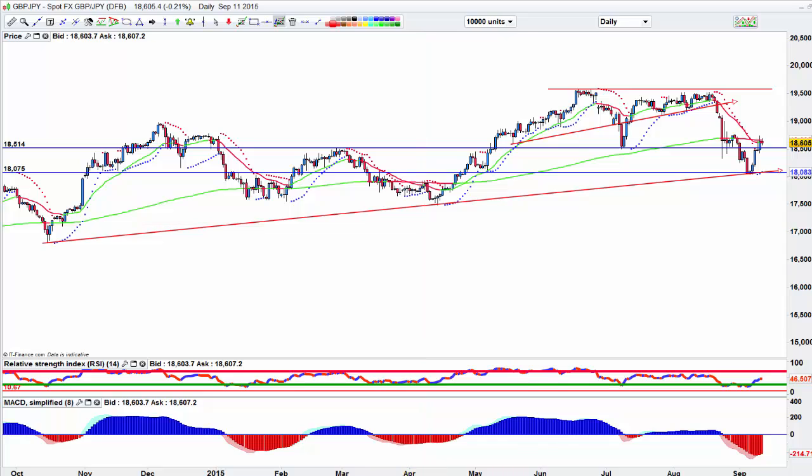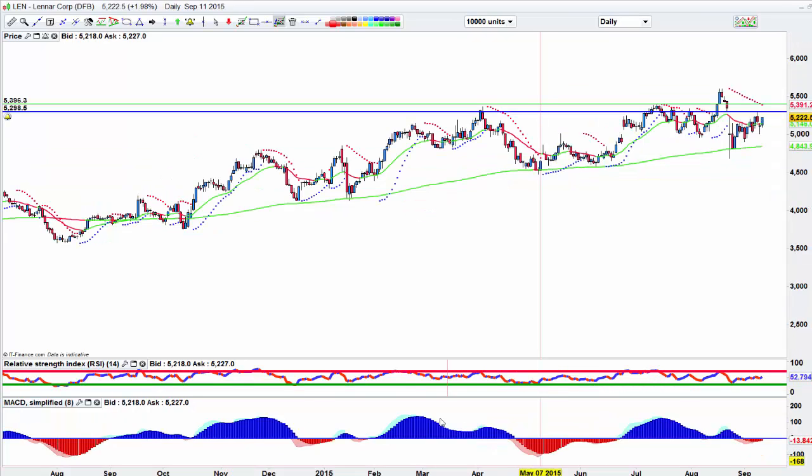Okay, stocks. Right, moving on to stocks. That's enough of Forex at the moment. This is LEN, a house builder in the US. I got short at 53.10, literally on that resistance level, and Thursday, Friday we've pulled up.